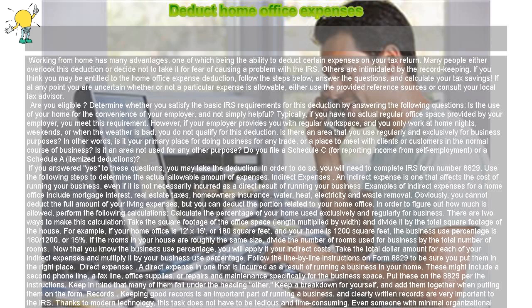Other considerations. There are special rules and additional deductions for certain types of businesses, noted below. Depreciation. For those who have to purchase a lot of equipment for their home office, depreciation can provide a valuable deduction. However, the related laws and formulas are fairly complicated. If you feel depreciation would be helpful, your best bet is to talk to a tax professional.